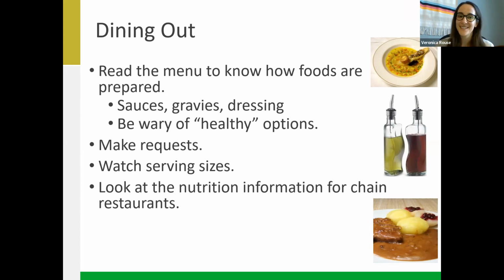Watching our serving sizes. So we know restaurant meals are larger serving sizes than what we usually portion ourselves for dinner or meals in general. So watching how much you're eating is always important. The more we eat, the more sodium we're going to eat.